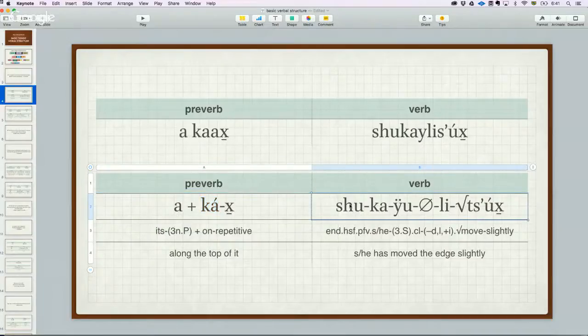So sh, ka, y is the perfective, zero classifier, or zero subject. Then the next line goes through and translates those individual components. There are different ways, like for X, I usually put repetitive instead of a long or anything like that. And then sh is the end, ka is the horizontal surface, y is the perfective, zero is she or he.